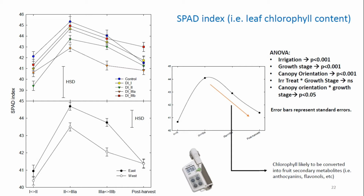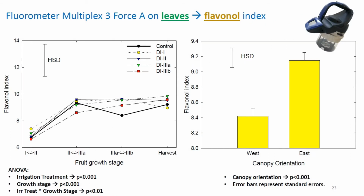So we also use the fluorometer, which has been used only on grapes before. So this is the first time somebody has actually used it on stone fruits. And it's interesting because you can determine several indexes which are obtained by ratios between the fluorescence emission signals.